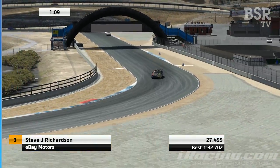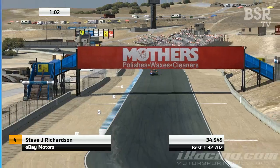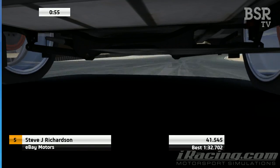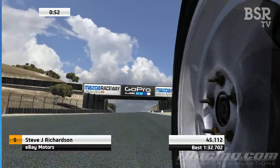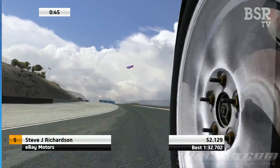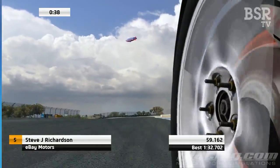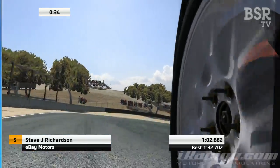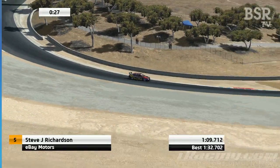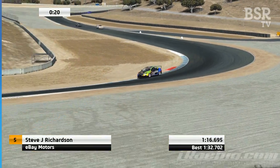Switching over to Steve Richardson there for eBay Motors. 132.7 his best. Might just finish this lap. We'll stay with him and see how he gets on here. It's about midway through this lap now. Coming up under the bridge, a little flick to the left here, maybe a dab of brakes, keeps it off the gravel, starts his approach up the hill there, the snaking twisty hill into the corkscrew, hard on the brakes, keeps it wide on the way in as well, gets a nice clean exit. Very strange camber on this next corner, but he's kept that tight as well. So it's a 132.7 to beat here.